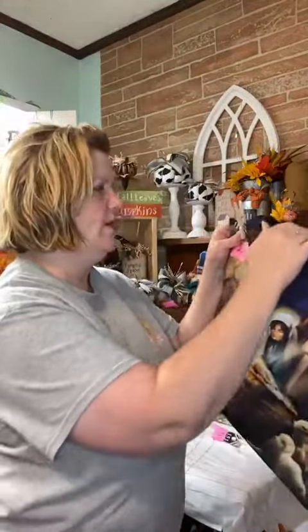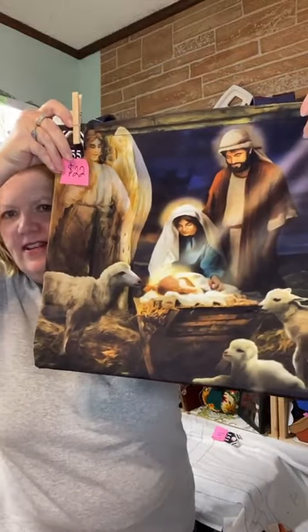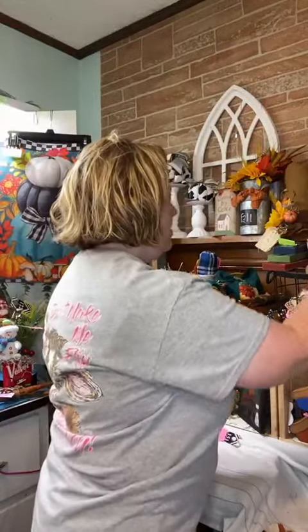Okay, and then I also have this one. It's the same size, 14 by 14. It's got the angel up in the corner, and it's got the nativity scene on both sides. This one's number 155 for $22. I think I have maybe one or two of these left. I'm not sure if I'll get to place another order for those once they're gone.